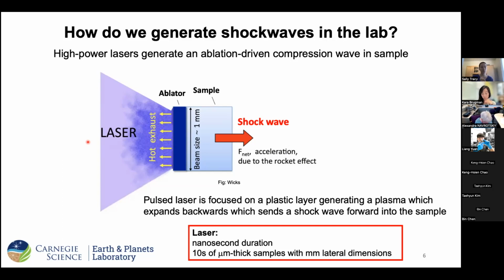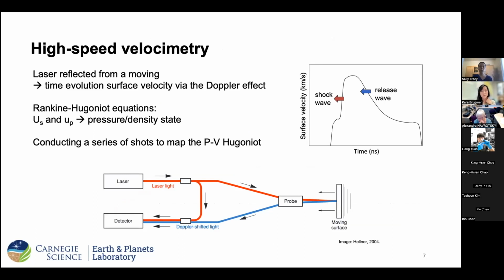And so oftentimes we're interested in a process that may not occur, for example, on that type of short time scale. And with these experiments, we're using smaller samples, typically on the order of tens of microns thick with millimeter lateral dimensions. So for these types of very fast loading experiments, the traditional method to collect information on this nanosecond to microsecond timescale is using velocimetry techniques.